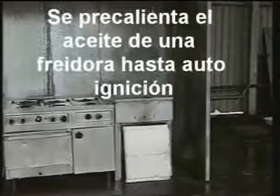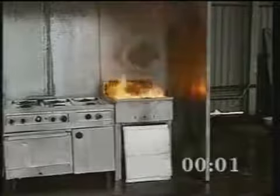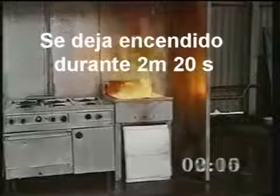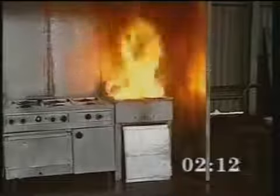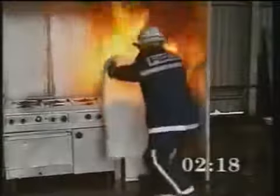Temperature of 350 degrees Celsius. After auto ignition, the fire was allowed a controlled pre-burn period of 2 minutes. After the 2 minutes 20 second pre-burn, the firefighters applied a fire blanket to the fryer.